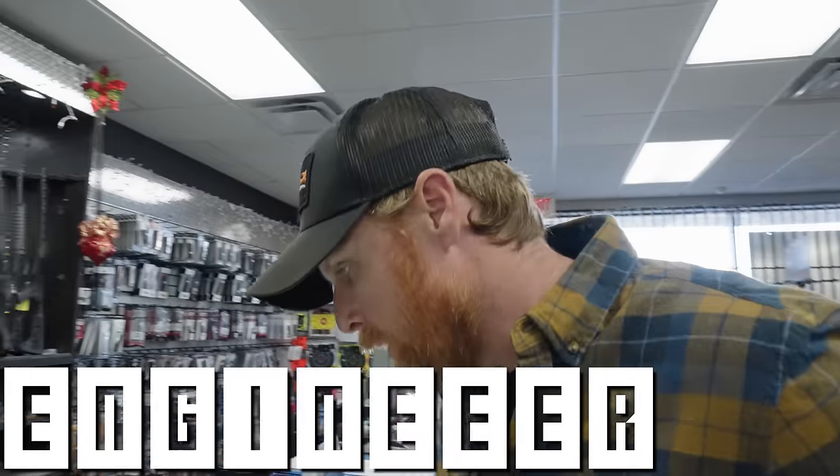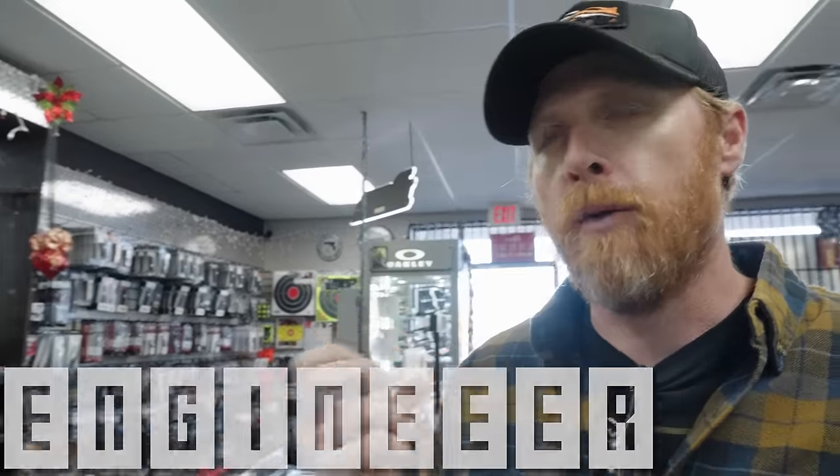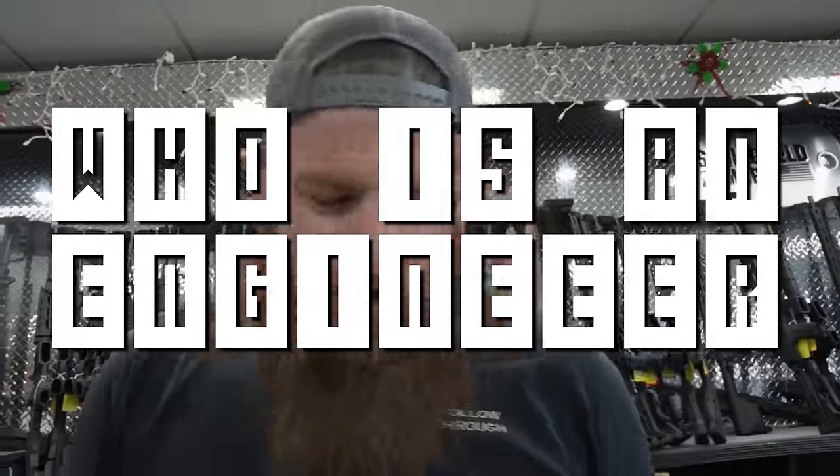All right, up first is the engineer. Best EDC gun for an engineer. So an engineer, if we think about what an engineer is, they're analytical, usually fairly successful. They like mechanical things, right? Because they build stuff. I think we gotta go to the vault next door. Who is an engineer? An engineer is someone who likes things that are made properly, that are made to spec.